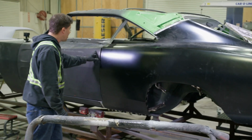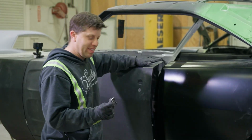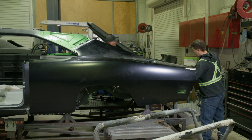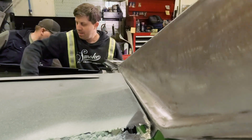Gaps aren't bad. They're really close. We use these shims as a gauge to see how well they fit in the gaps. So we set all of our initial adjustments. We got like a little 1/4-inch spacer that we use that he checks as he's putting the whole car together to ensure that it stays the same.